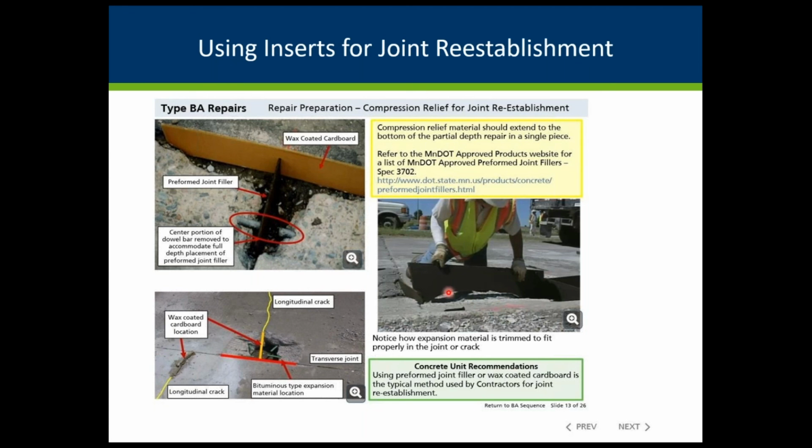As you can see, this one, you actually try and form fit it to the repair. We also use cardboard. The reason for the cardboard is simple. We just want our repair to stick to the substrate we want it to stick to.